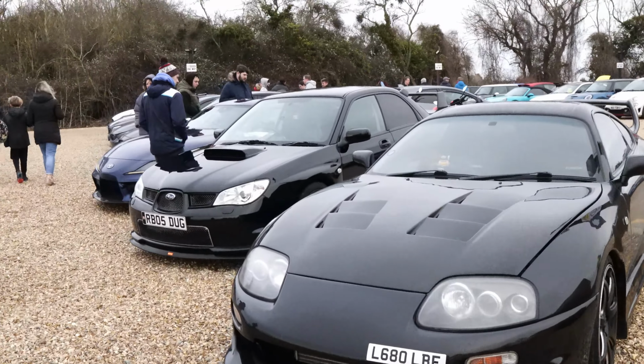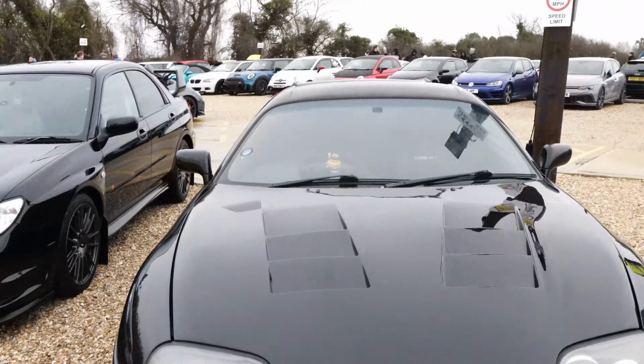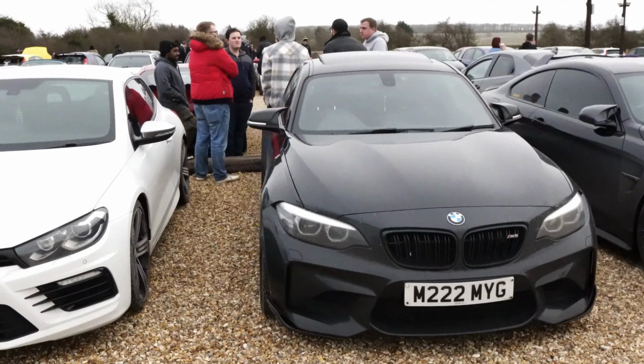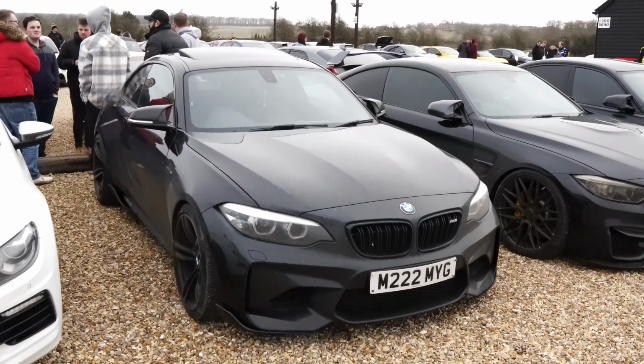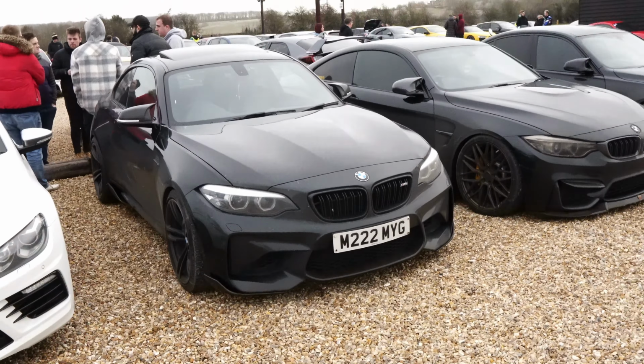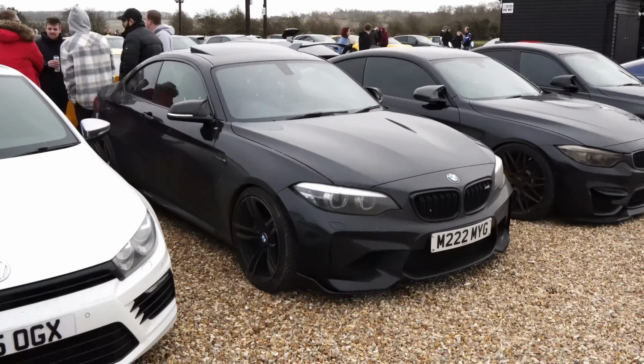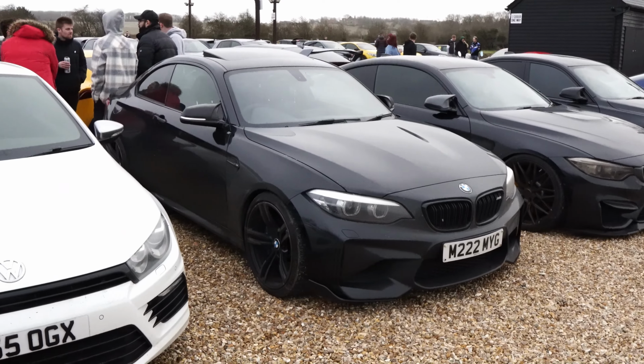As you can see here, all the blacked out cars are at the front, but the Supra just looks too standard when there's too many cars about, man. Honestly, something has to be done to my car, whether it be rims or just put the decal on, I guess, and make it loud.